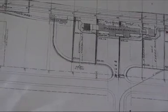The blueprint, which probably wouldn't come up in print, is an even more amazing survival. That was made in 1926 and it was found 18 months ago in the council storeroom where it had lain for 70 years.